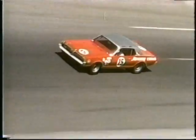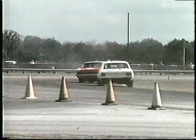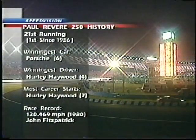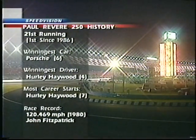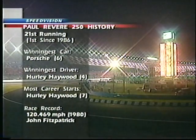Back in 1967, the first Paul Revere 250 was flagged away at Daytona International Speedway, won by Parnelli Jones in a Mercury Cougar over the late Jerry Titus and Bob Johnson. In 1968, another open-wheeled star won the race, Lloyd Ruby, again in a Mercury Cougar over John McComb and the late Peter Gregg. Over the years, some of the greatest names in motorsports joined the honor roll at the Paul Revere 250, now being revived here at Daytona International Speedway under the sanction of the Grand American Road Racing Association. This year, the 21st running after a 14-year absence.